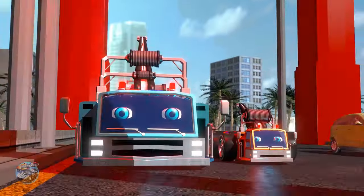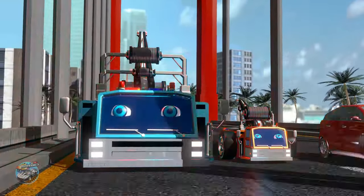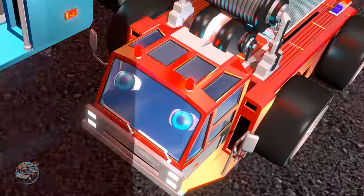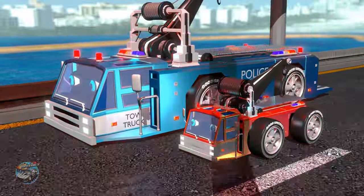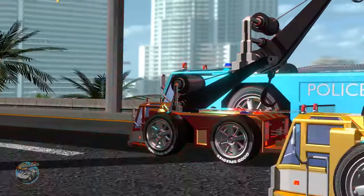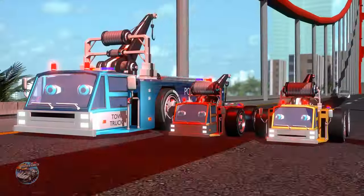The tow truck lights go flash, flash, flash. The tow truck lights go flash, flash, flash, all through the town. Hey, where are you guys going?